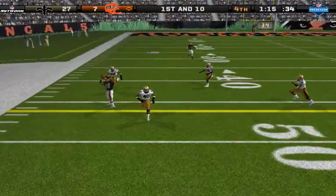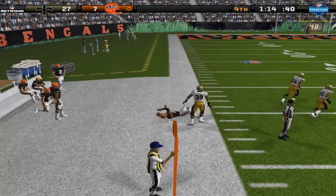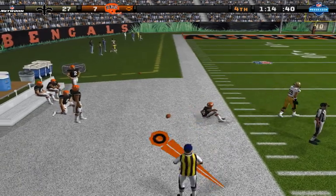Pass play here on first down. Gets the pass off. Can't bring him back. Right on target to the wide receiver. And he's pushed out of bounds at the 41.